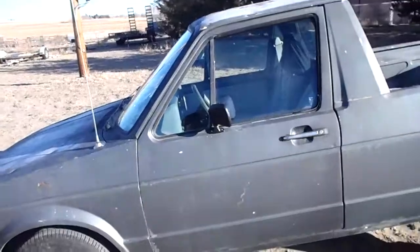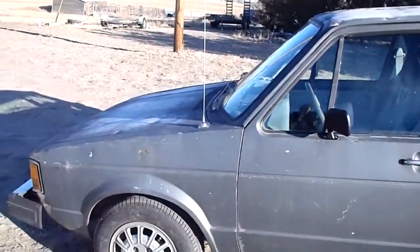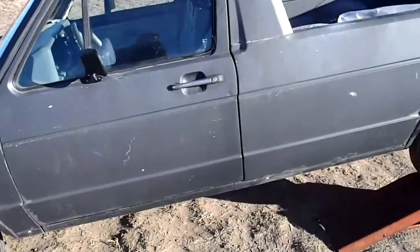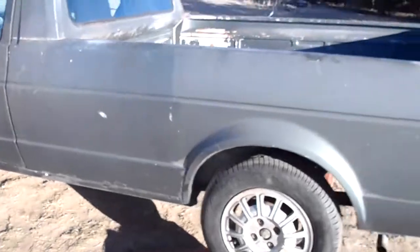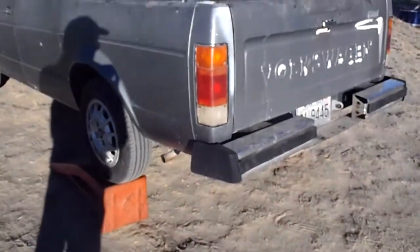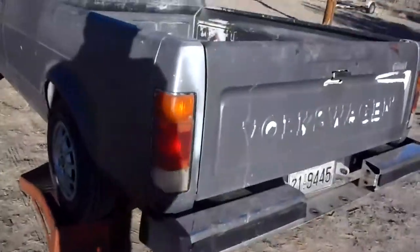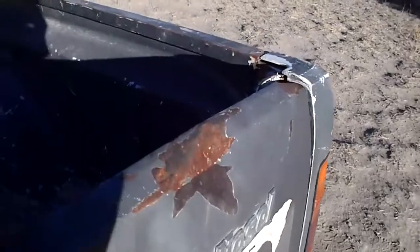Rabbits and the early Jettas, up to '84, '85, I think, Jettas fit as far as the windshield goes. But anyhow, just do a quick walk. I did not wash it or anything, just the way it was. You can see a ding on top of that tailgate.